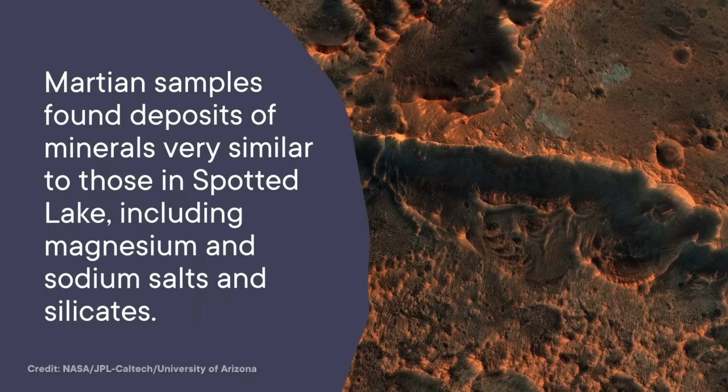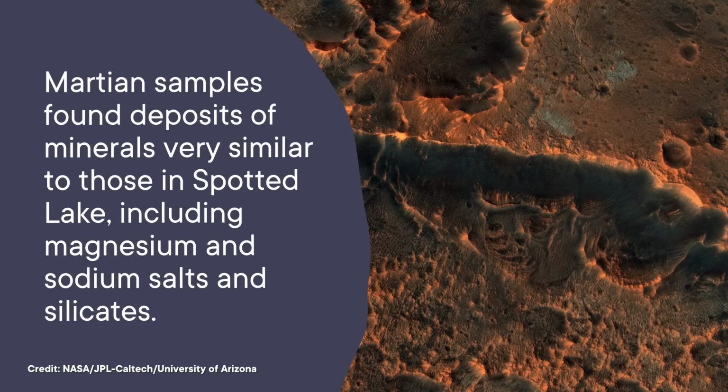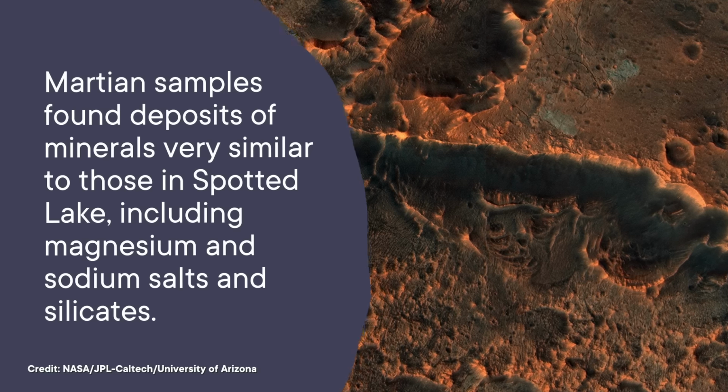And I don't just mean otherworldly as a figure of speech. The Spotted Lake might have a twin on Mars. Or at least it had a twin a few billion years ago, but don't worry, its mineral deposits don't look a day over 1 million. Martian samples found deposits of minerals very similar to those in Spotted Lake, including magnesium and sodium salts and silicates.